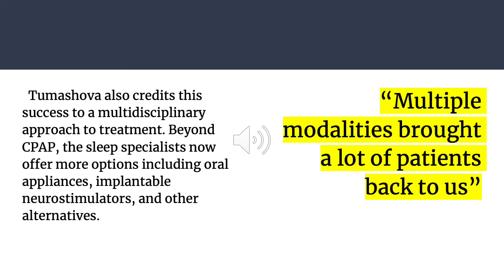Tumashova also credits this success to a multidisciplinary approach to treatment. Beyond CPAP, the sleep specialists now offer more options, including oral appliances, implantable neurostimulators, and other alternatives. "Multiple modalities brought a lot of patients back to us," she says.